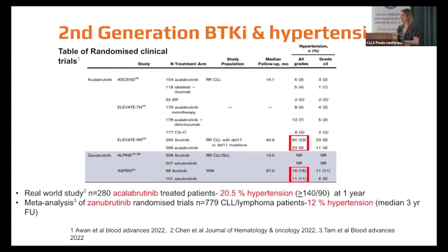It does look as though it's a class-specific effect because with zanubrutinib, again, not nearly as much follow-up, and this is looking at trial data, so it's a meta-analysis where they've pooled data from a number of trials, so a large number of patients, up to 779, but they're still picking up rates of 12% of high blood pressure. So it's definitely there.